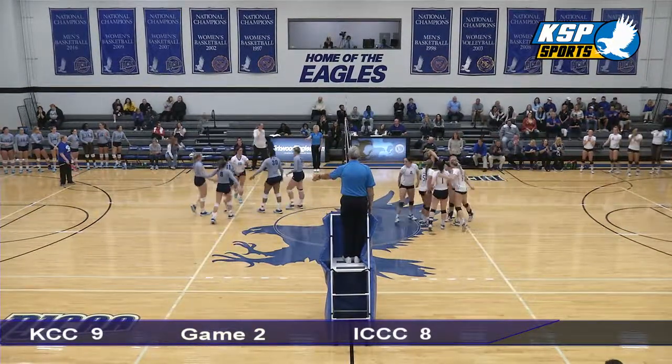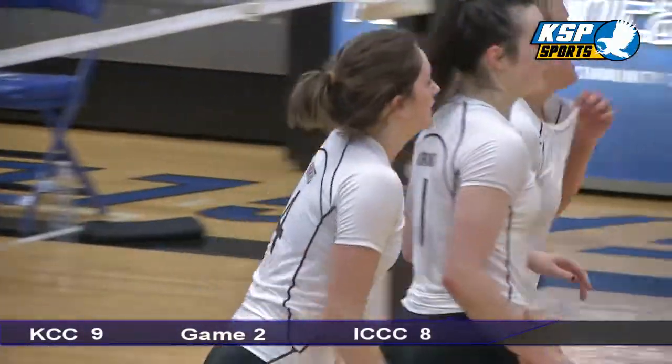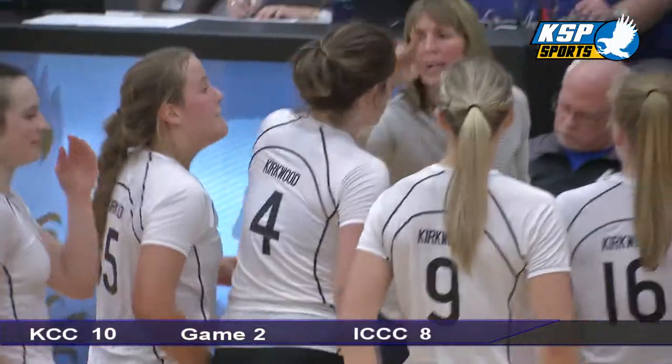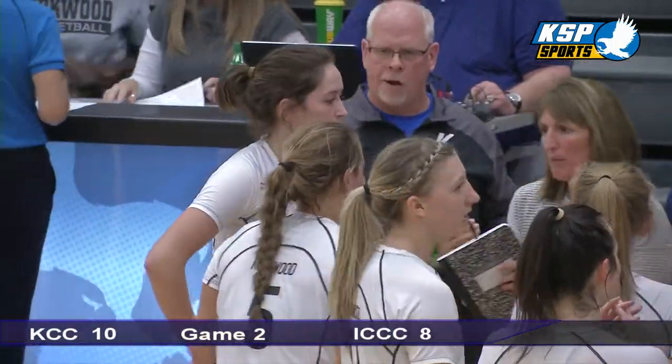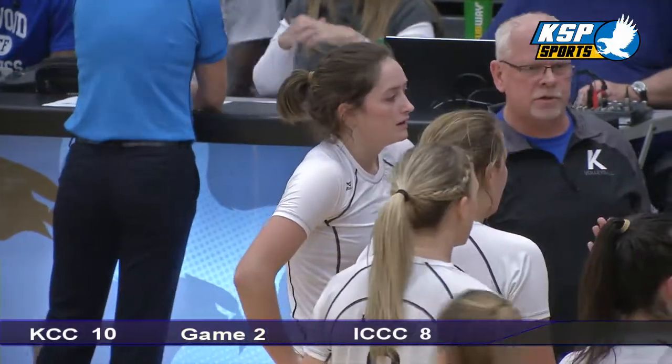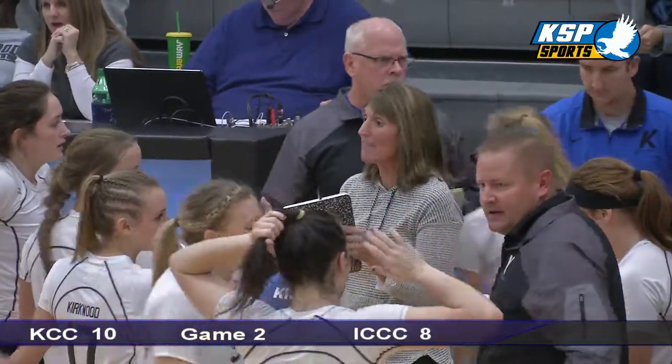That was an impressive positioning of the ball there by number 4 on the Eagles side. Found a hole and just tipped it over the net, and it was a difficult spot for the Tritons to return it. So that's another point for the Eagles. 10-8. Eagles up by 2. Looks like they went into a timeout.